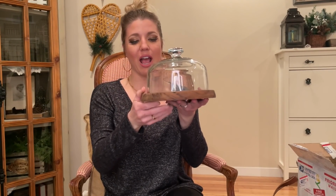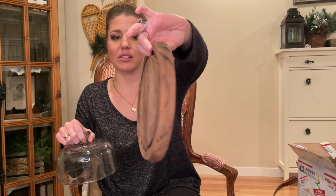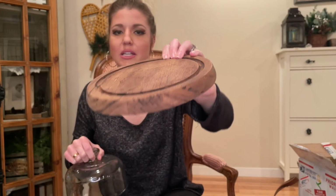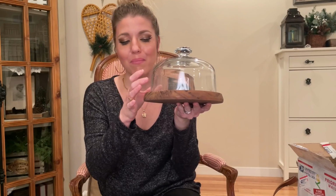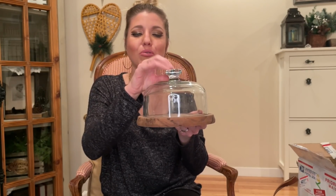Who doesn't love a really nice cloche, and also with a wood bottom? I love the texture of this. It's just such a pretty brown, and it's just a neat piece, and it's just perfect for displaying any type of goodies in your kitchen. You can also put some fun items for spring. Like I'm thinking, you know, maybe a bird's nest in here with some moss, or even a little rabbit, just something really cute for spring.